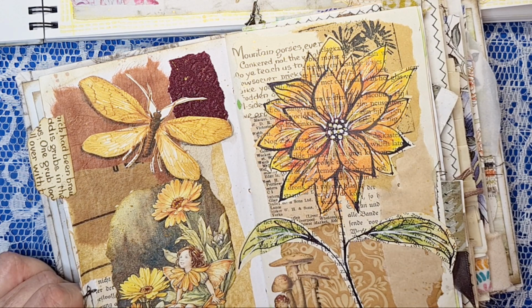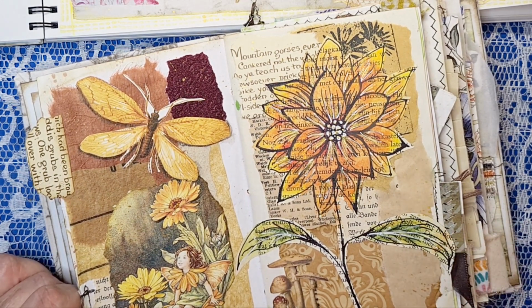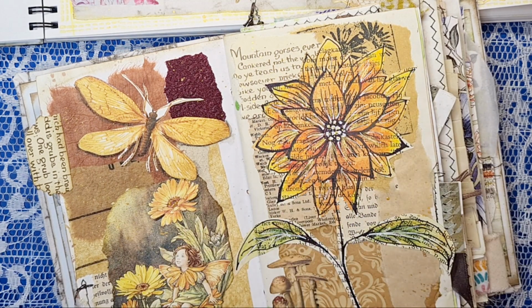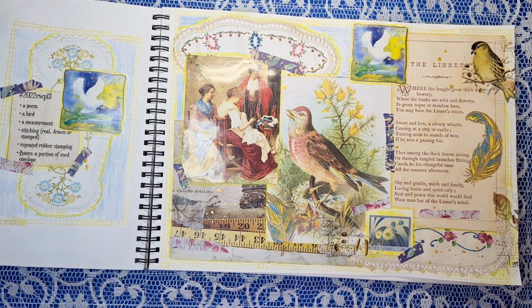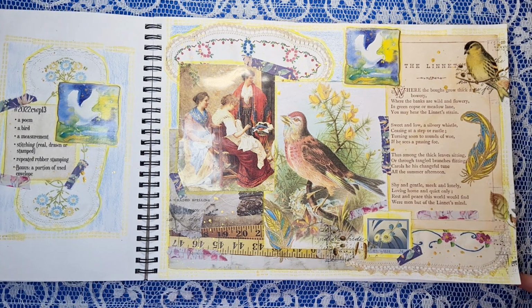There we go. That's done. I'm going to put some bigger splotches on what's left. Alright, that's done. Bring this back in. Alright, okay. Alright, we've finished. I can't touch it too much because of the gold.